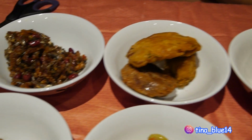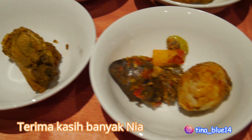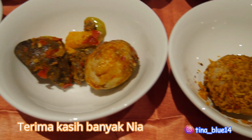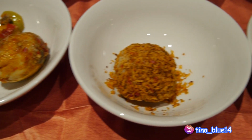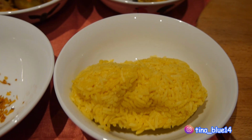Ini makanan dari Nia, teman saya. Dalam rangka hari ulang tahunnya, semua dapat berkat. Ya, sekarang Jasmine mau pilih makanan yang mana?